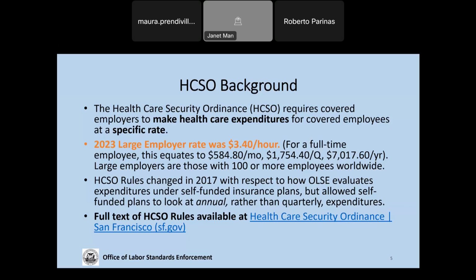In 2017, the HCSO rule changed with respect to how OLSE evaluates expenditures under self-funded insurance plans. It allowed self-funded plans to look at annual rather than quarterly expenditures. You can view the full text of the HCSO rules on our webpage at sf.gov/HCSO. Next slide, please.